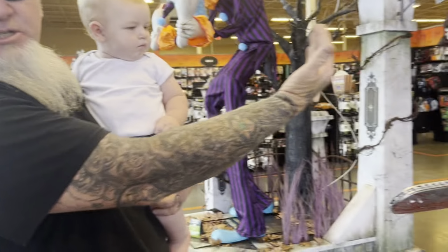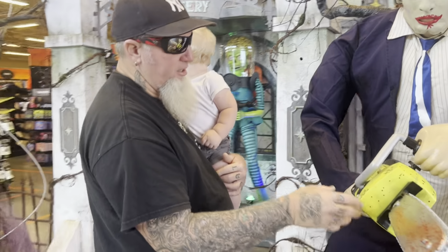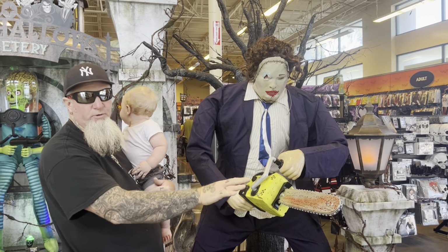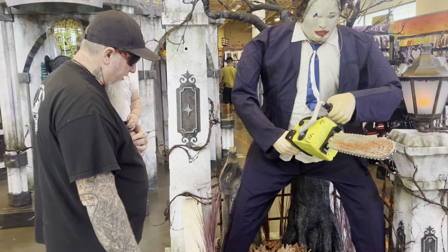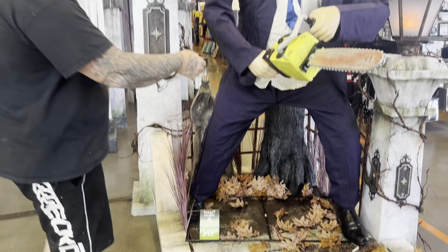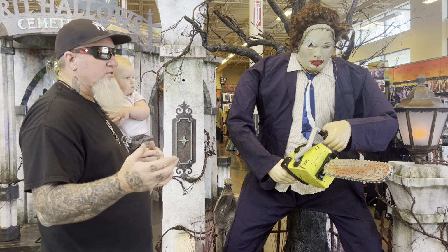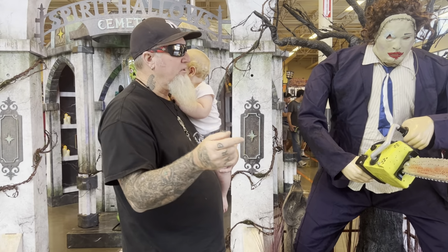I guess he's leaning too far forward. He's supposed to move back and forth, but he's moving too far forward, so he's not broken, just to let you know. Anyways, he's $349, and I gotta say, this is the best prop this year. It's really awesome. And I got something else new for you guys that I didn't have in my previous video.